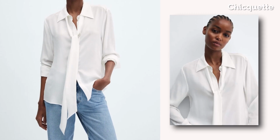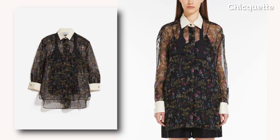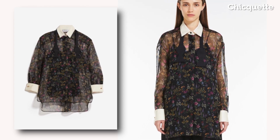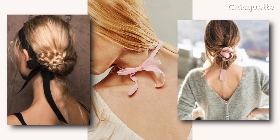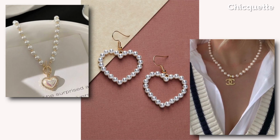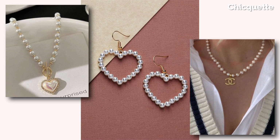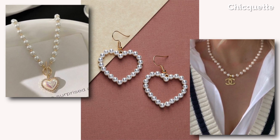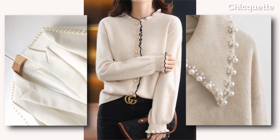I know we talked about the pre-made bows. Another option is just plain ribbons or ties as accessories to enhance your balletcore inspired look. For a more natural and organic flow, tie a ribbon around your neck or in your hair for a delicate and charming touch. Pearls exude timeless elegance. Don't forget to incorporate pearl accessories such as necklaces, bracelets, or earrings, as well as shirts or blazers with pearl buttons to add a touch of feminine energy to your outfit.